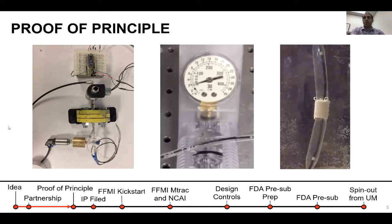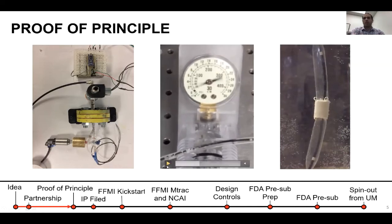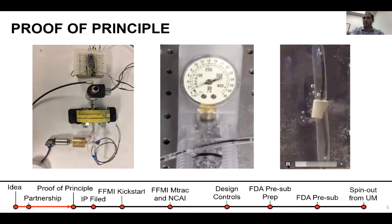Another thing that was important was to demonstrate efficacy of the concept. That's always important. Physicians are science driven. They want to see efficacy inside of some sort of model. And the best model that we had at the time was a plaque surrogate. And you can see some of the efficacy here. This was supposed to be a slow-mo, but for some reason it sped up.